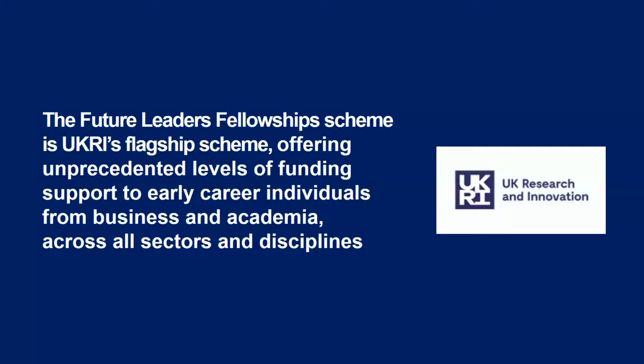And the Future Leader Fellowship Scheme is the very first scheme to span the entire remit of UK research and innovation. So it offers unprecedented levels of funding to support early career individuals from both business and academia across all sectors and disciplines, and those that are working on the interface of business and academia or interdisciplinary areas.